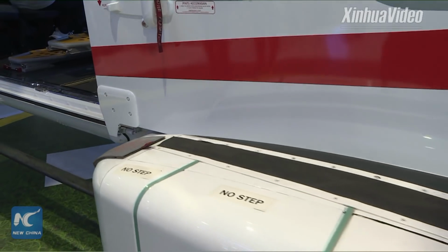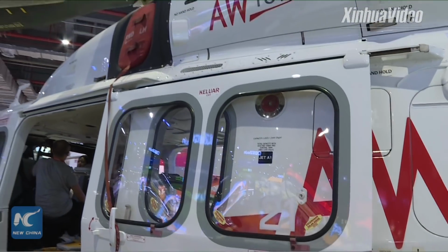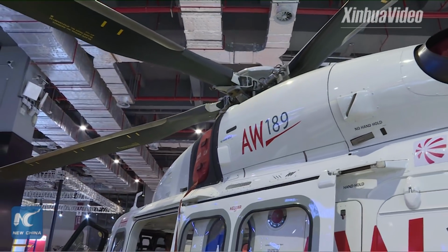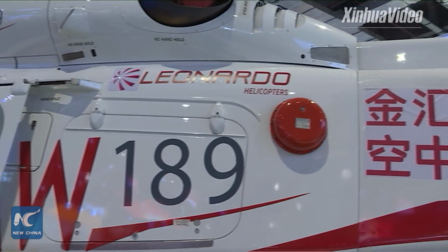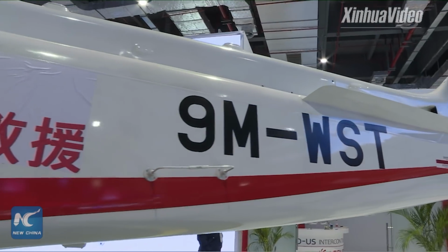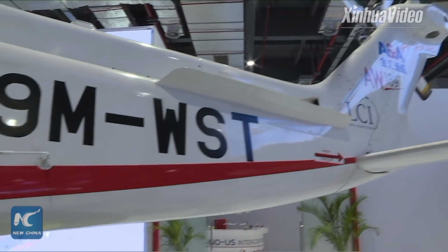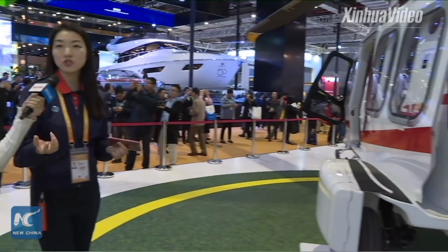Yes. Every day we have a lot of media and government staff coming to visit and see the helicopter. The main purpose is for them to learn about our rescue service as well. So they are supporting us with this rescue service. And also for this helicopter, after the rescue service, maybe the government or military can use it as well. Their visit to our booth is actually supporting us.